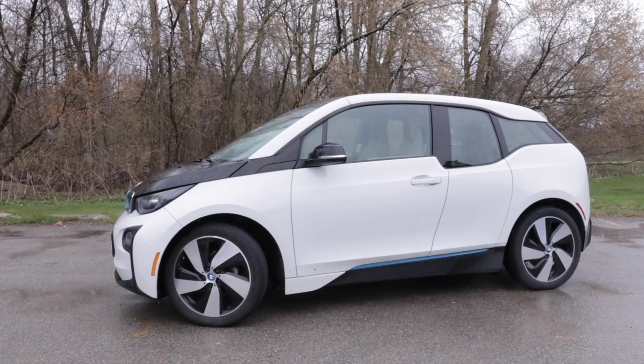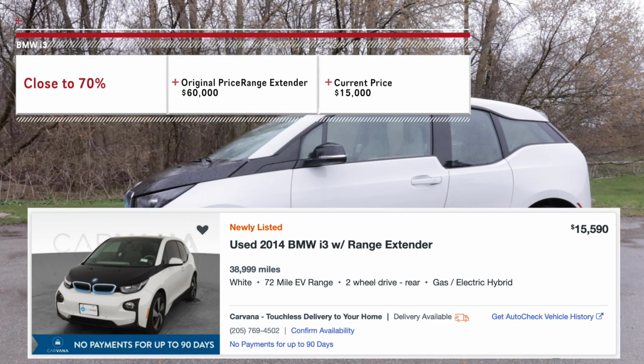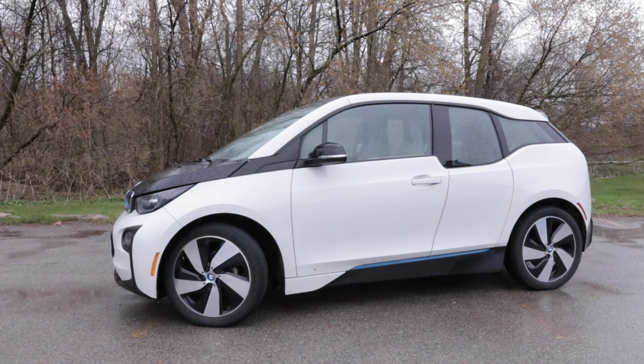Another problem with this BMW i3 is depreciation. Now, to be fair, it is a BMW, therefore it will depreciate faster than most cars. But this is actually the leader when it comes to depreciation. Within 5 years, the BMW i3 has lost close to 70% of its original value. Just Google cars that depreciate faster. This one is in second place, worse than the 7 Series.